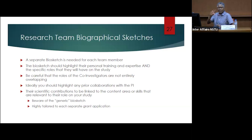Instead, they want to see the information that's included in the biosketch specifically tailored to the type of study that you're proposing. So if you're doing a study on health disparities and community engagement and the development of culturally targeted interventions, and that's one of my roles on the study, I will describe my expertise in each of those areas. I will specifically state what role I will play in the study in regards to those areas, and I will add prior research, funding, or publications that demonstrate I indeed am an expert in that area. So you will ask your team members to tailor their biographical sketch to the specific study.